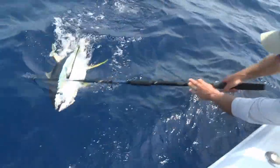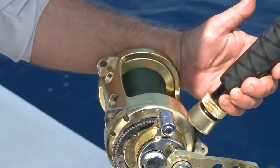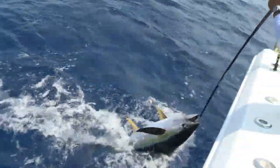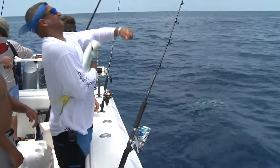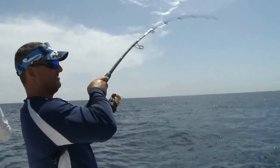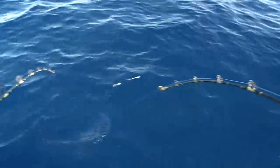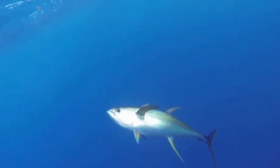Go, go, go, go. This is Tuna City right here. They're within 100 feet of the boat. Oh my God, it's smoking. That's a big tuna. Whoa! Oh! This is a freaking circus. Over, under, under, over, over, under. Look out! Oh! This is what we're out here for. This is what we do.